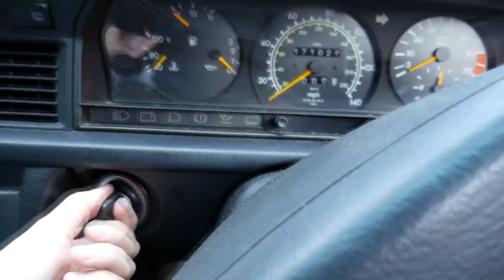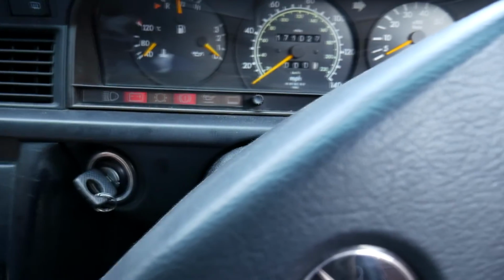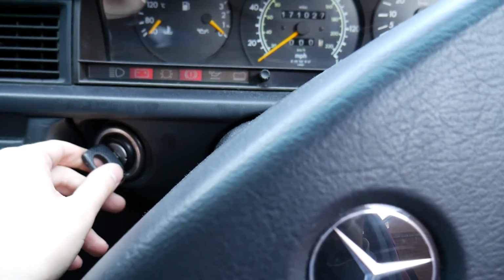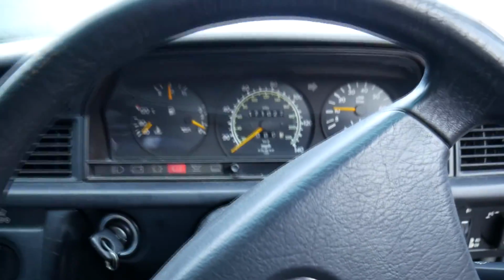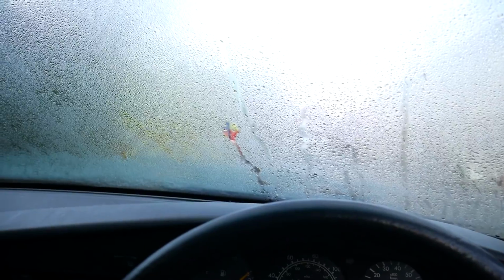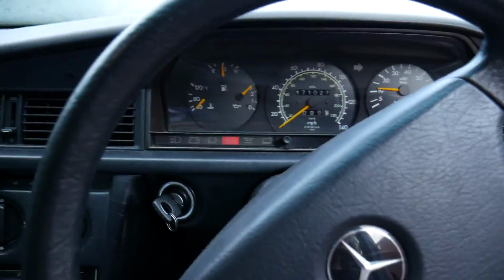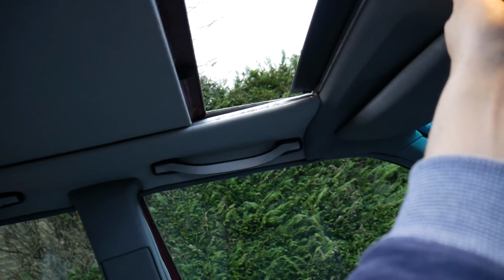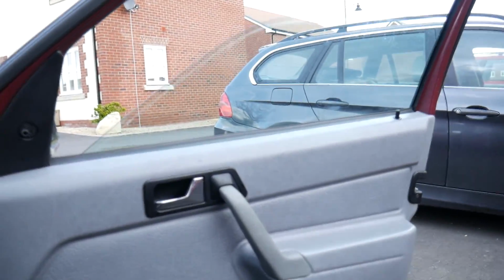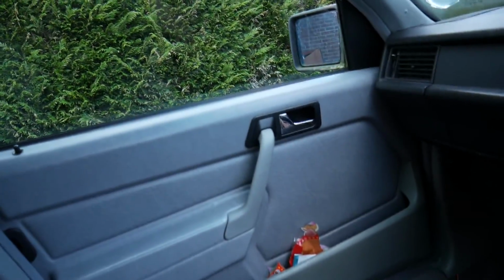But let's try and start it. Again, prime the fuel pumps a bit, and start. Here we are. Starts perfectly. And just to show that this is not on the outside, I'll dry that off with a towel. Don't know why it's like that. Make sure the sunroof works, because that's the thing that goes wrong on these cars quite a lot. Seems that it does. Windows. Yeah, that works.